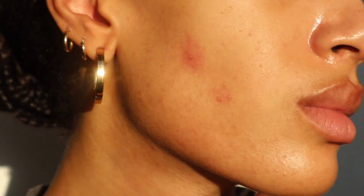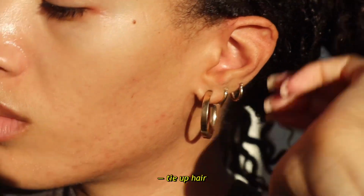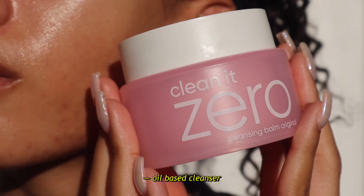So we are going to jump right into my updated nighttime skincare routine. I do hope that you took a second to pause and read up about what skin cycling is, where it came from, and also the note that my routine will be a little bit more aggressive than what is typically promoted as the skin cycling routine.